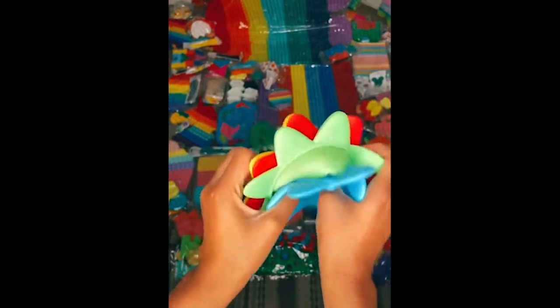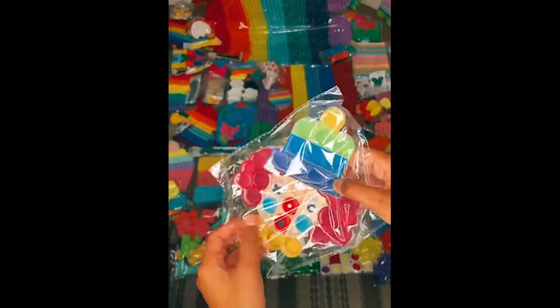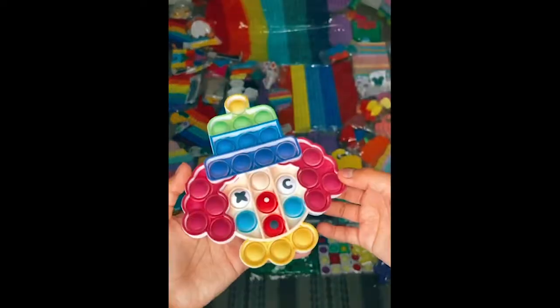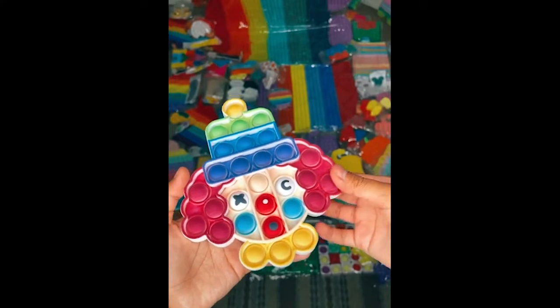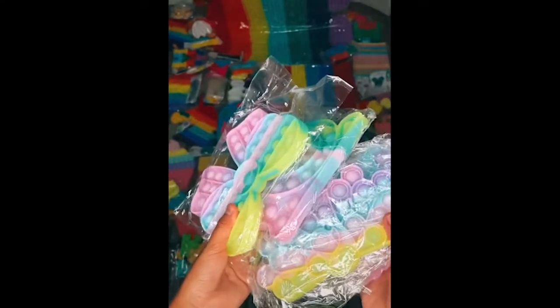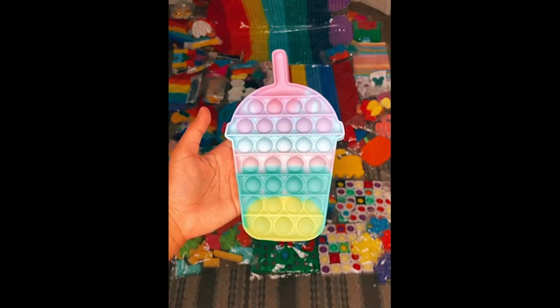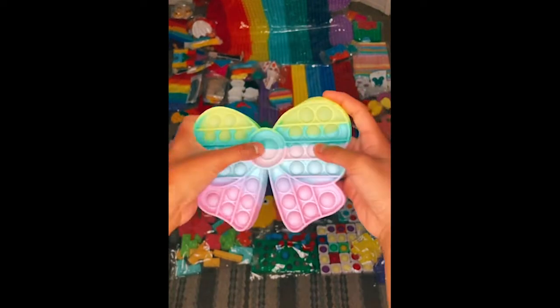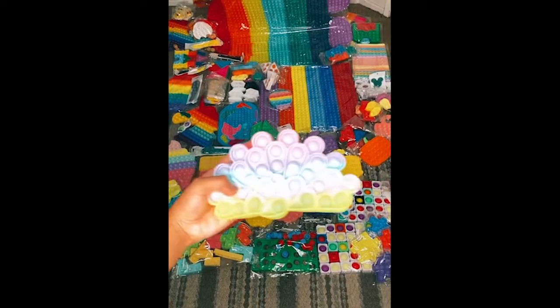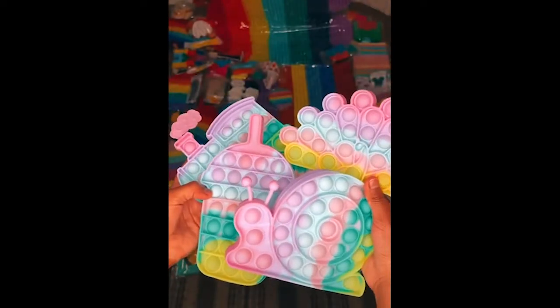Oh my gosh. Time to open the clown poppet. Oh my gosh, I've never felt any poppet with the best texture like this. Now these 5 tie-dye poppets. Boba, Slushy, or Starbucks. Whatever you guys want to call it. This really cute bow. And I'm guessing this is a bird. This snail. And lastly is this train. Which one was your guys' favorite?